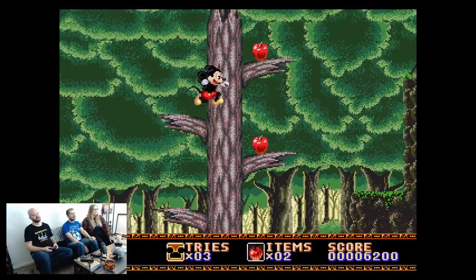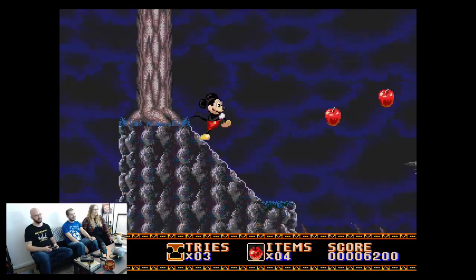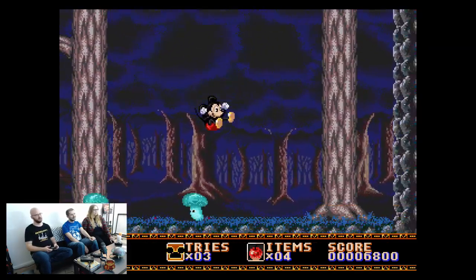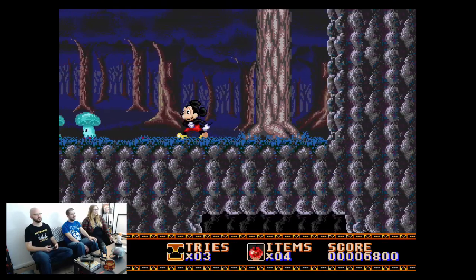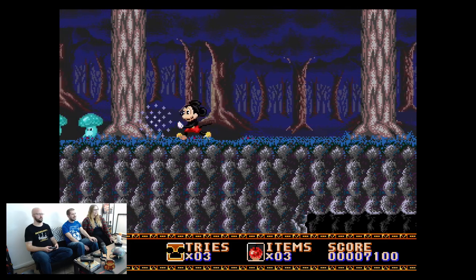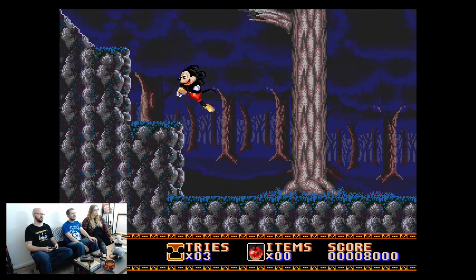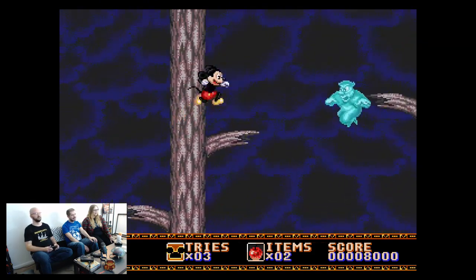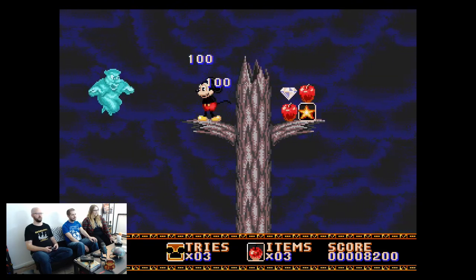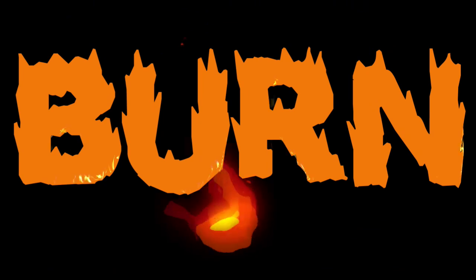I sense a boss coming with all these apples. Uh-oh. Oh, they are so cute. I like those things so much. They are so funny. What a waste of apples. Freaking booty squash them. You just wasted all your apples. Yeah, what a waste of apples. Well, I got some diamonds and apples. Yeah, I could have had more.